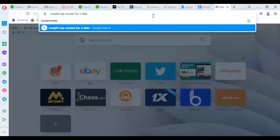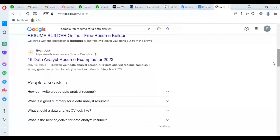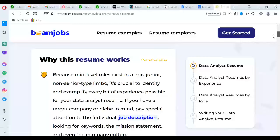Because you can type in, you can use some prompt to type in some stuff. So look at this now. 16 data analyst resume examples. You can click on, this is just Google, free. You can click on the sites. Can you see? This is a sample, free. Look at it. You can maybe download it if it's downloadable, but look at the work experience, some of the things they put there, the skills, education. So you can check other samples. I know that they would have other samples.